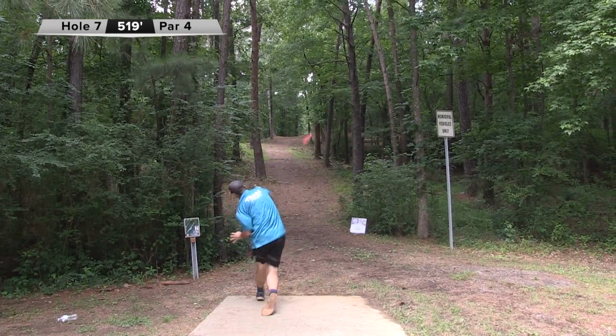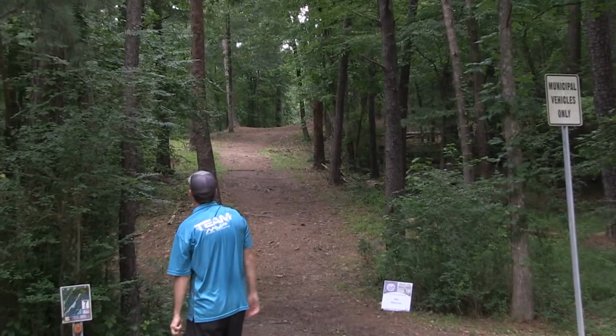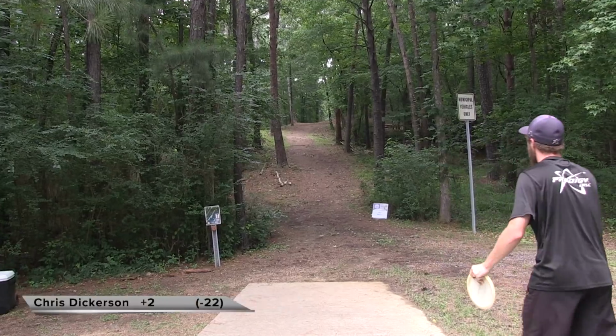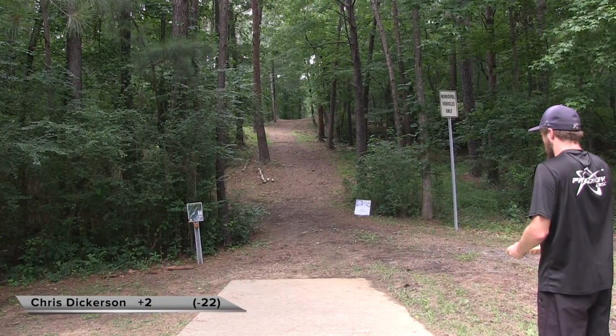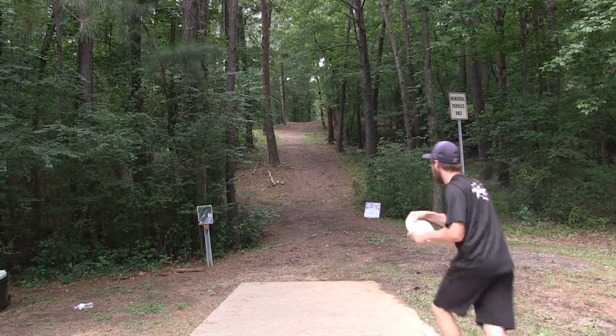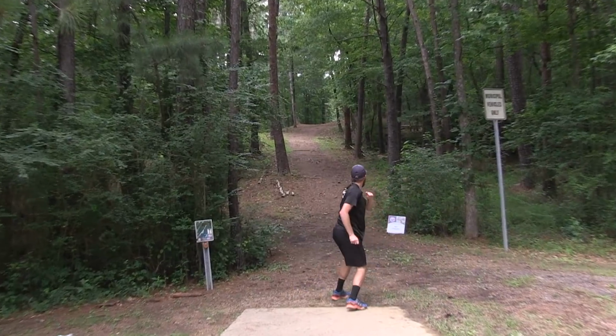Hole 7. I find this hole fascinating and actually really cool. But 520 feet, slightly uphill. Your tee shot needs to work left to right. I think your ideal landing area is the red tee pad or anywhere about 50 feet in front of that.